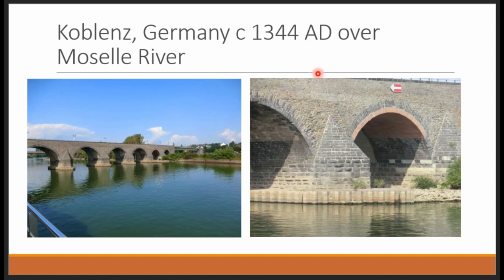We're getting away from the semicircle, and now we're getting more circular in nature, but it's not semicircular. So what this does for them is they've learned that it has a different aesthetic to it. It opens up, you get the opening here for the waterway. But the key thing is that it leaves a very shallow depth of fill over top here for the roadway.